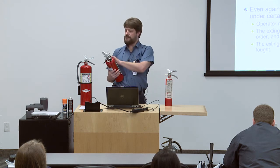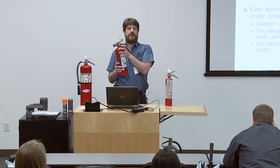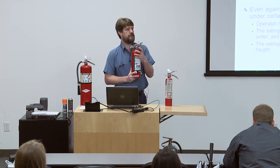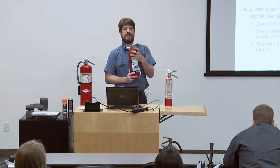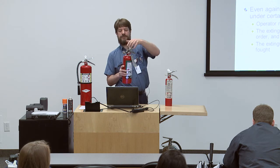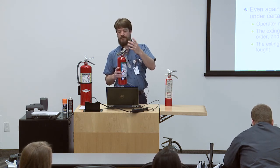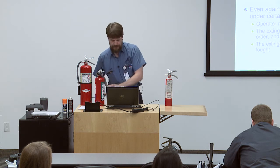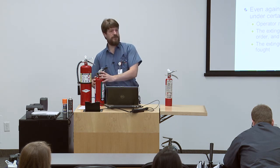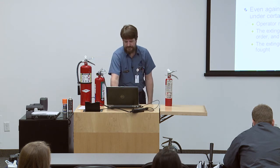Let me show you how to read these real quick. There's a gauge on it. It's very simple. The line must be in the green. The yellow arrow must be in the green. If it's not, don't use it. Go find another extinguisher. You look to make sure that everything's in working order. The pin is in there. This little strap is in there. You don't have to worry about whether they're expired or not, because I take care of that.